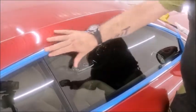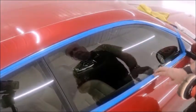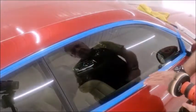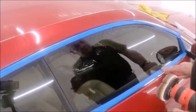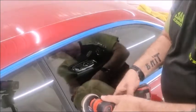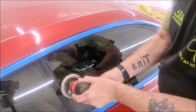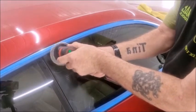Right, so I've masked the glass off so that the edge of the polisher doesn't damage any of the rubbers, and it'll stop some of the mild compound that I've put on here going down into the rubber. So I'm just going to give it a little polish.